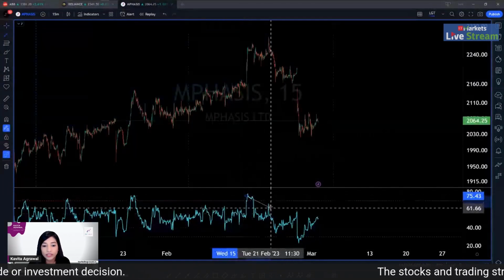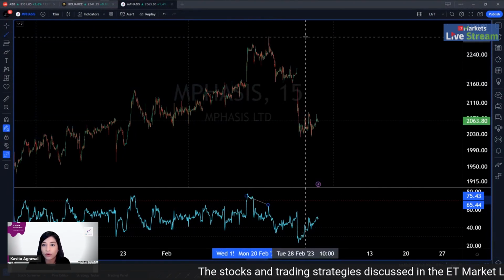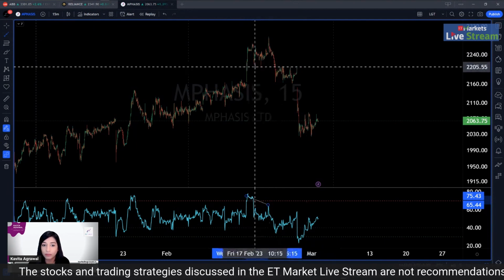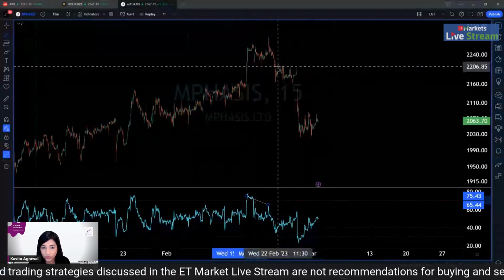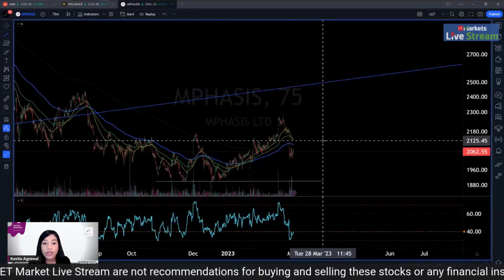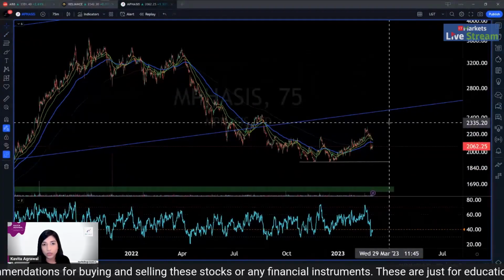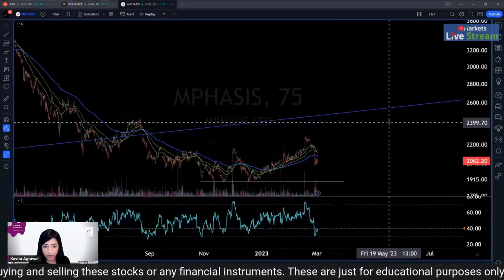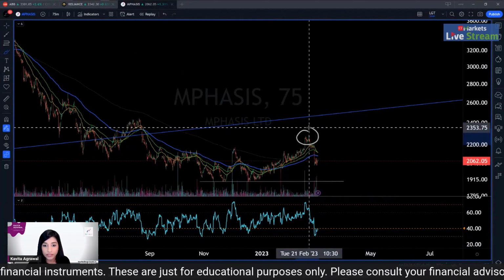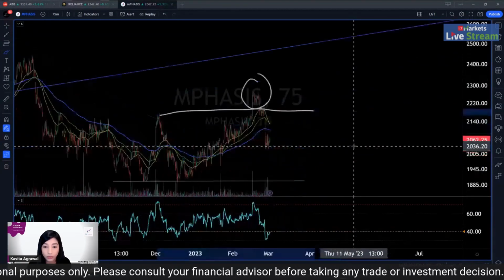So on the 15-minute chart, basically the stock gave a negative divergence somewhere around the level of 2280, after which I set my stop loss right below this level and it was triggered when the stock started falling on 22nd of February. Now on the 75-minute chart, as you can see, on the daily chart we saw that there is a strong RSI positive divergence. On the 75-minute chart, we can see that the stock has formed a higher high, which is an indication of a bull run or an uptrend.